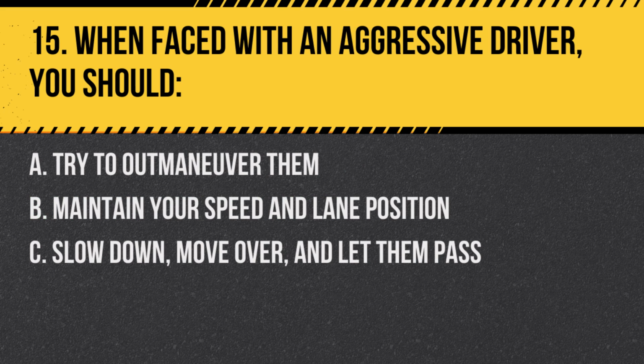Question 15. When faced with an aggressive driver, you should A. Try to outmaneuver them. B. Maintain your speed and lane position. C. Slow down, move over, and let them pass. Answer: C. Slow down, move over, and let them pass. The safest way to deal with aggressive drivers is to avoid confrontation by letting them pass and maintaining a focus on safe driving.